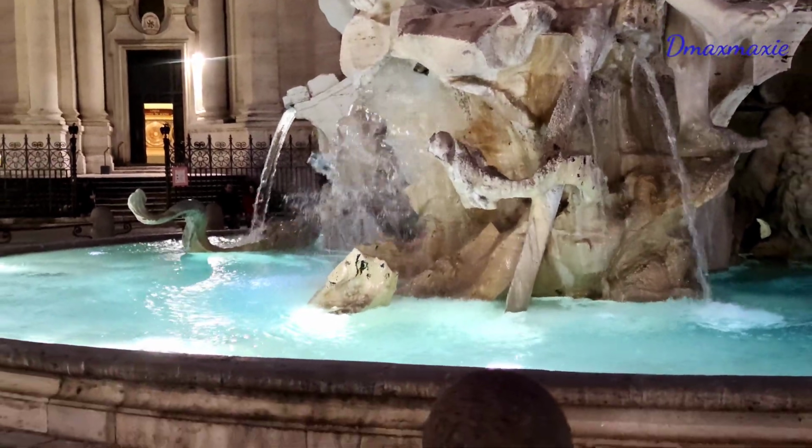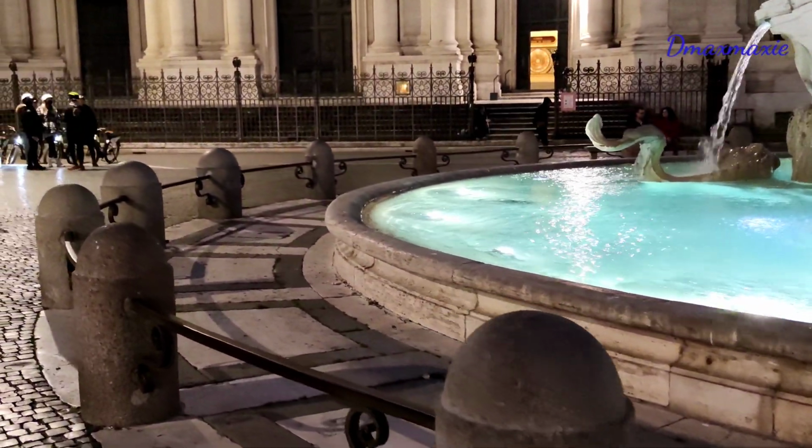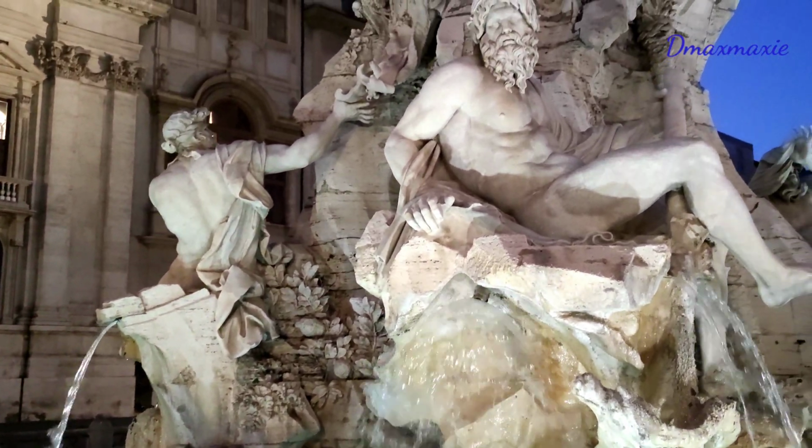Piazza Navona is one of the most famous monumental squares in Rome, built in the monumental style by the Pamphili family at the behest of Pope Innocent X, Giovanni Battista Pamphili, with the typical shape of a stadium.